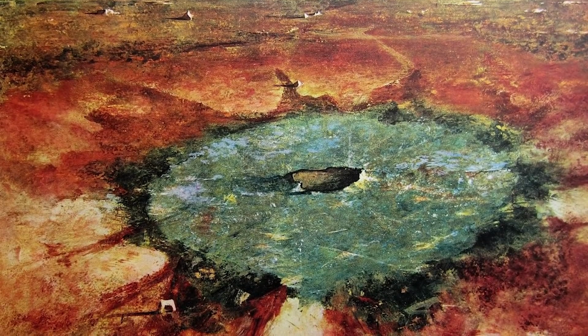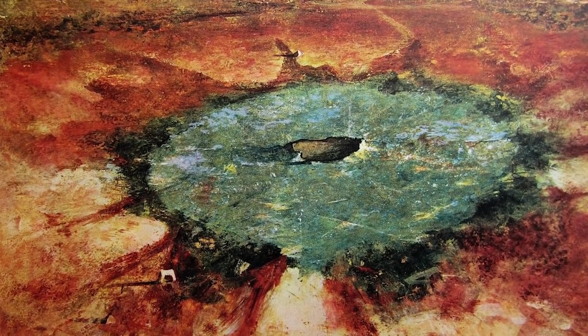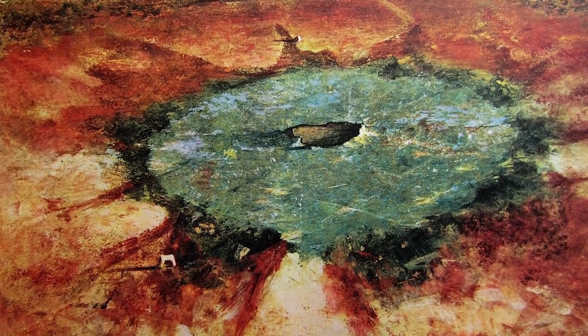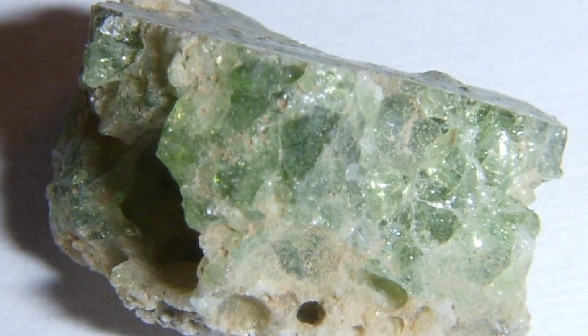The first test was done in the White Sands Missile Range in New Mexico, and after the bomb was first detonated, the surrounding area was turned green. This was called Trinitite. Trinitite, also referred to as Alamogordo glass, was this new radioactive material. The fission bomb was filled with plutonium and uranium, so when you burn everything up that fast, the sand melts, creating this green radioactive glass.